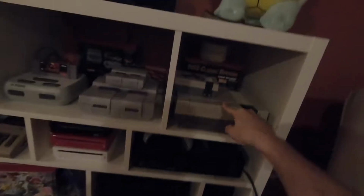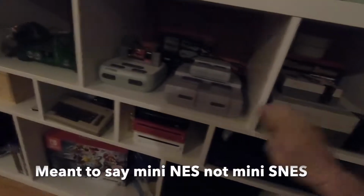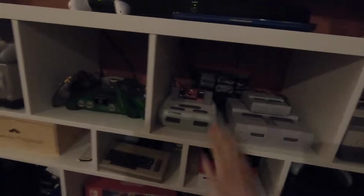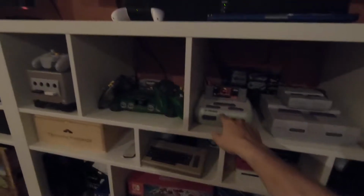Okay, so we got the NES with the mini SNES. We got the SNES with the mini SNES. And I did buy a pound one. This is HDMI cable with Mortal Kombat's in it. It's just easier to play on the TV. And there's another reason why I wanted that HDMI one. I'll show you in a minute.